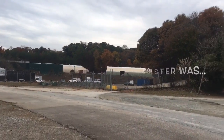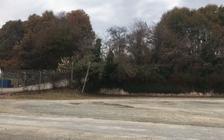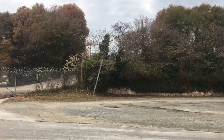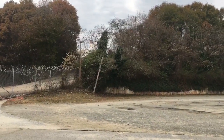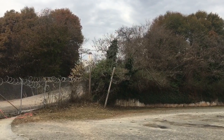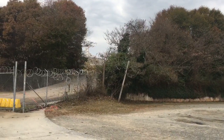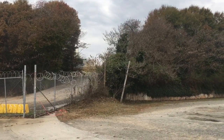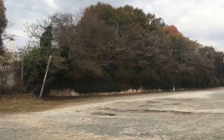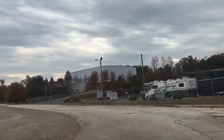It's all fenced off now, and kind of in the back there, just behind these trees, you can just see the peaks of that. It was kind of a replica of an old Spanish structure, and you can see it in the back of the movie. Looks like they repainted the pillars there. Can't quite make it out, but that's kind of the building that was in the background. So this area that I'm standing on is where the majority of the very beginning and the very end of the movie was filmed.